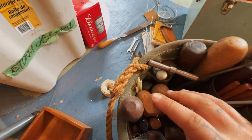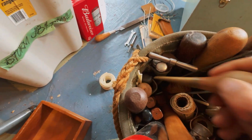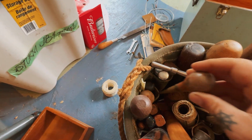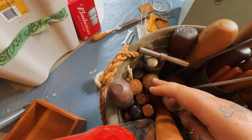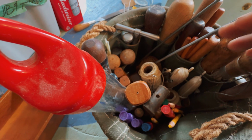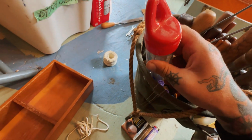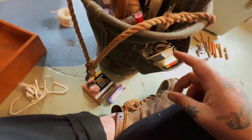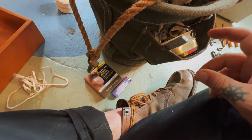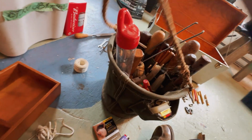Down here is all of the serving mallets. In this pouch is all of my pickers. I have several of those, several more of them still on the boat. Hammers, marking tools, that sort of thing. This is a more modern fid set. And then in here is consumables. And this will stow nicely on the boat.